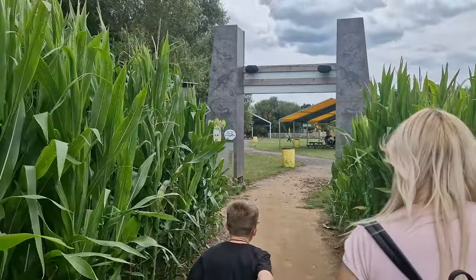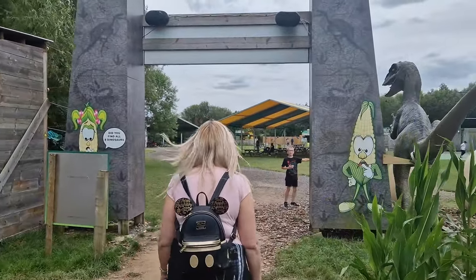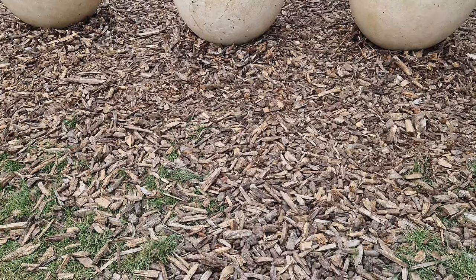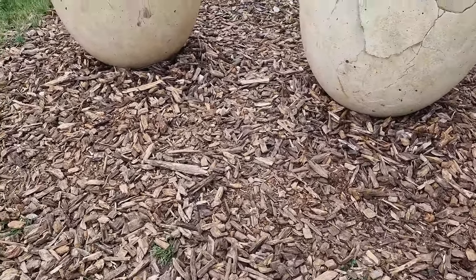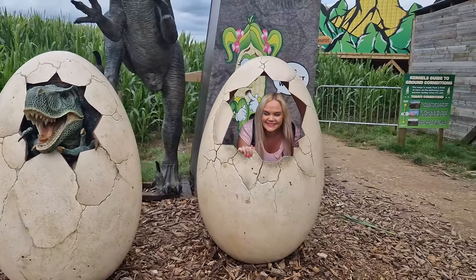Okay. Well, we escaped Jurassic Maze a lot easier than Jeff Goldblum did, that's for sure. Stumbled across a couple of eggs here at York Maze, and they are hatching into some real monstrosities. Oh my word, look at what's hatching. Oh!